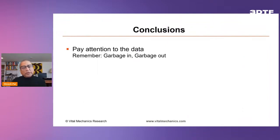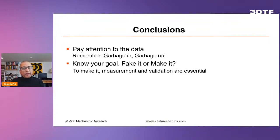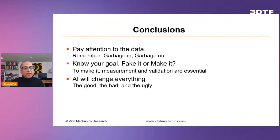To end, I want to leave you with a few take-home messages. So first of all, I hope I've convinced you that the quality of the data is important. If you put garbage in, you know what comes out of the other end. Second, you should remember what business you're in. If you want to make it, you need to close the loop back to reality. And finally, AI is here. AI is real. It's not a fad. It will amplify all your powers to fake it, and also your powers to make it. Thank you.